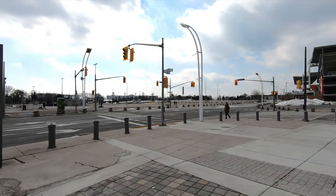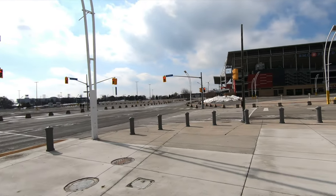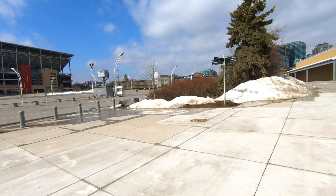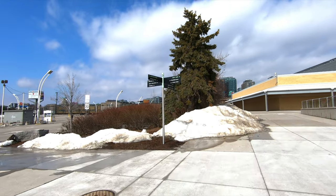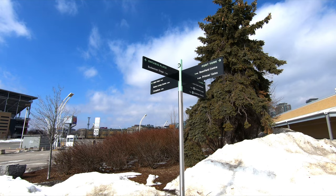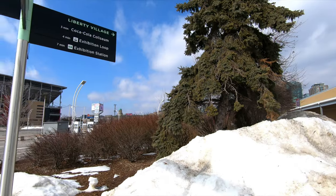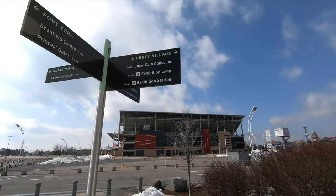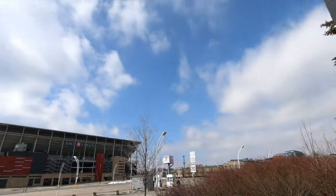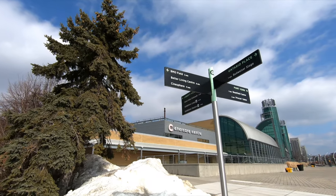So this is the corner of Nunavut Road and Princes' Boulevard, and let me just show you some interesting road signs right here. So from here, 40 York, Bunfield Center 5 minutes, Ontario Place 7 minutes, and then we have Liberty Village 3 minutes, and Exhibition Loop. And let's take a look on the other side: BMO Field, where we are right now, 3 minutes, Ontario Place is 7 minutes.